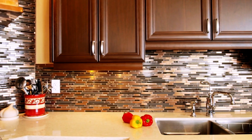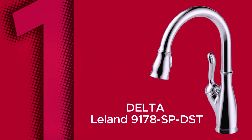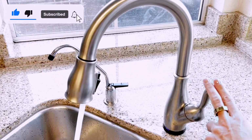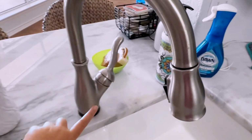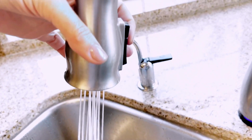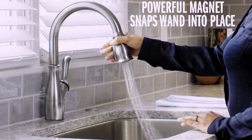So, let's begin. Number 1. Delta Leland 917 8-speed DC Spot Shield Stainless Steel Kitchen Faucet. The Delta Leland 917 is a classic faucet with a modern touch. It features a pull-down sprayer with shield spray technology, which provides a powerful, focused stream of water to clean dishes and a soft spray for rinsing fruits and vegetables. The faucet also has a magnetite docking system that securely holds the sprayer in place when not in use.